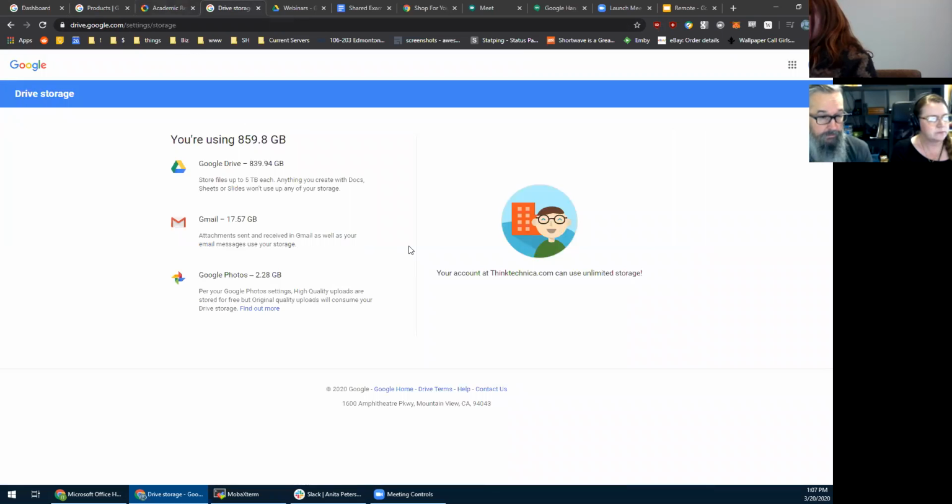One of the awesome things about Google Drive is the amount of storage you get. I don't know if you can see this here, but your account at ThinkTechnic can use unlimited storage. I can back up everything in here and I'll never run out of room. I can keep going and going and they don't stop anybody.